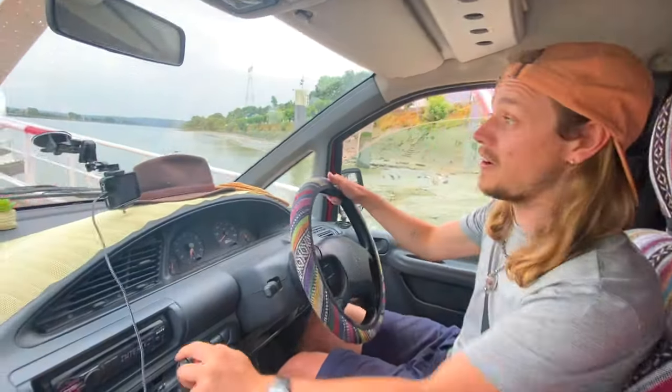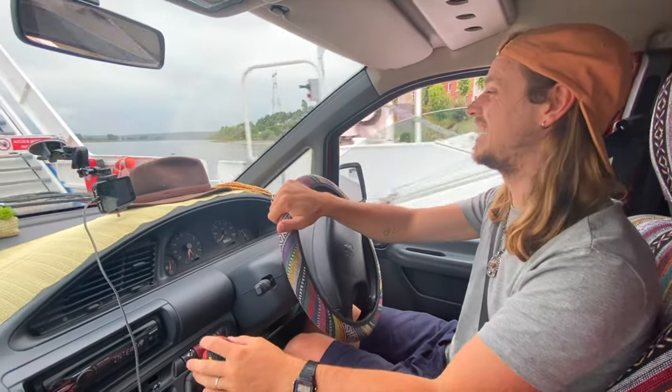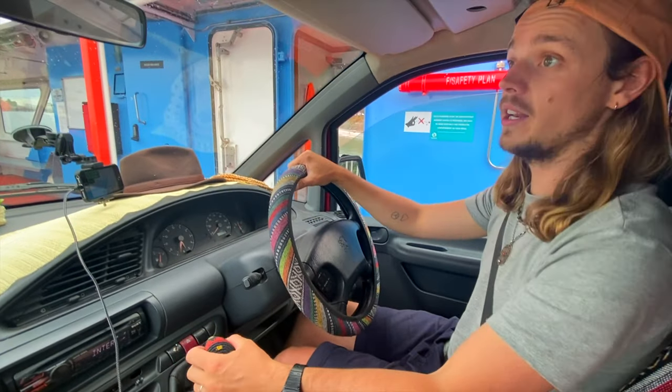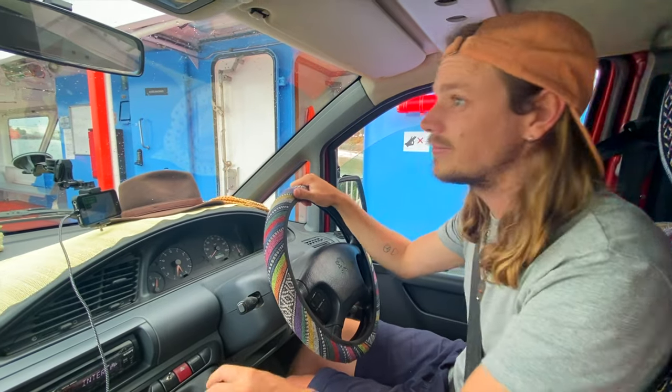Apparently now we're taking a ferry. I did not expect that. Suddenly the GPS is like, now take the ferry to Lillebonne. What? Okay, we're getting on a ferry. And apparently it's free, so that's cool.